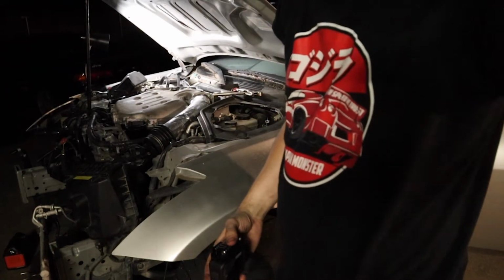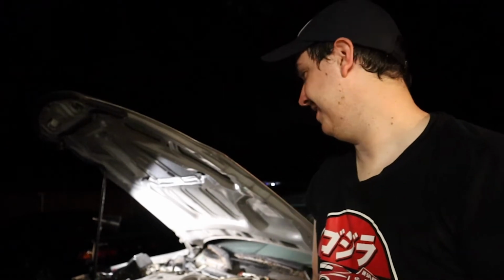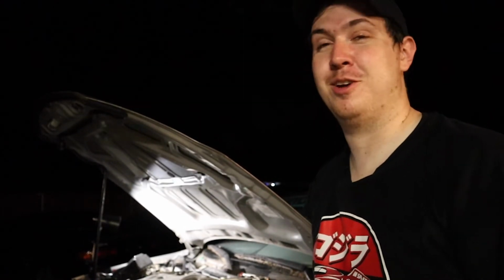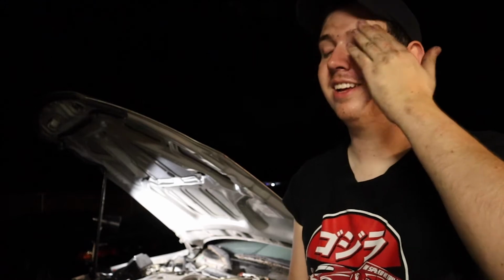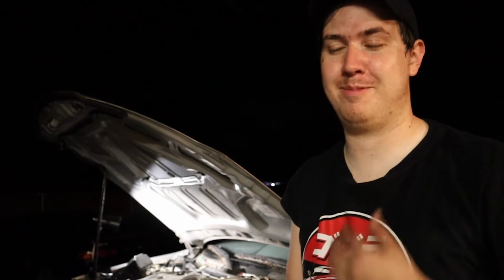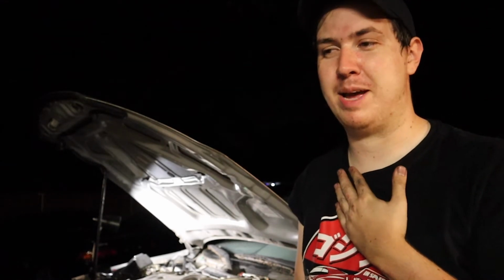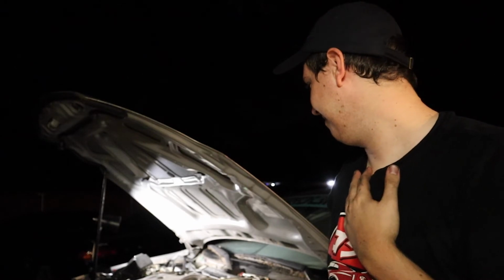Guys, I'm so excited. It is a huge relief. It's been so much work. I don't know what else to say. I'm really excited. I'm going to be so happy to have this car back. Man.